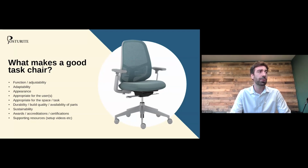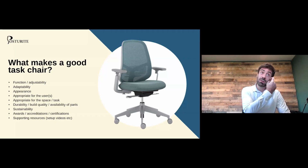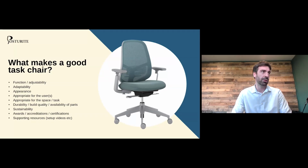Durability, build quality, and availability of parts. This is always a really tricky one to do because more often than not, you've not experienced the lifespan of that chair and been subject to the durability credentials of it. It used to be that you could rely, and to a degree you still can, on the build quality and the warranty of the chair to be indicative of the manufacturer's trust that it's going to last that period of time. So if a chair has a 10-year warranty, 15-year life expectancy, you can be pretty confident that it'll last that period of time. If it's a 2-year warranty chair, that might be an indication that it's potentially not going to be as durable as some other options on the market.